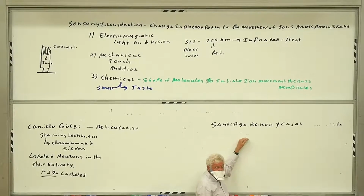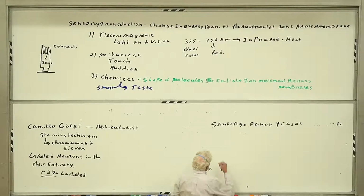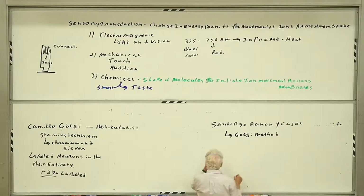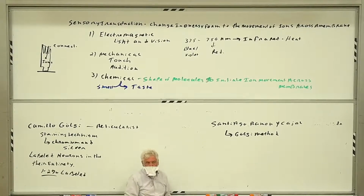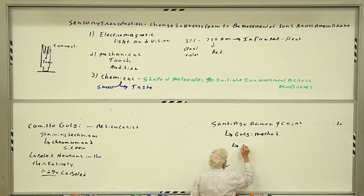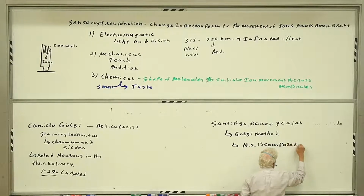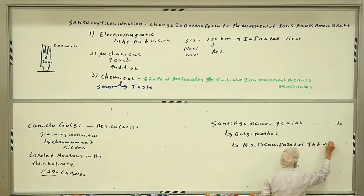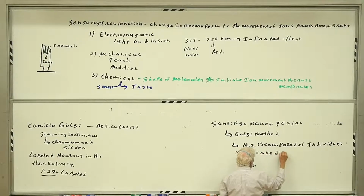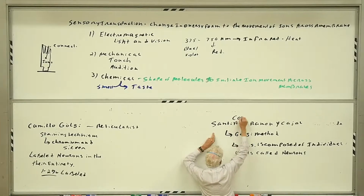And so Santiago Ramon de Cajal took his father's advice, became an anatomist. But in addition to being an anatomist, he was a microscopist. And what he did is he used the Golgi method. He used the Golgi stain. He modified it a little bit, but not a whole lot. And he came to a completely different series of conclusions. He said that the nervous system is composed of individual units called neurons. So Santiago Ramon de Cajal is the major proponent of the cellular theory.